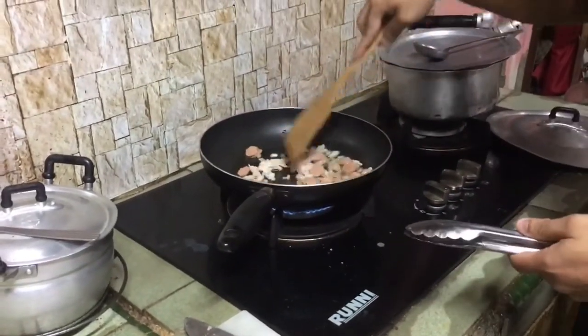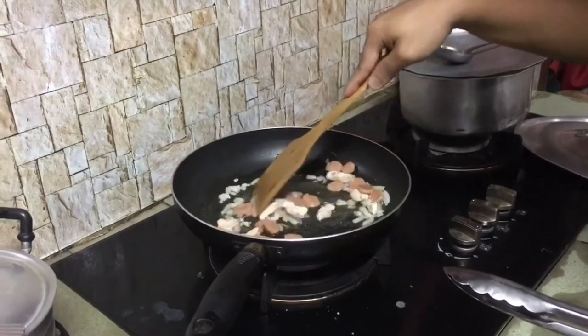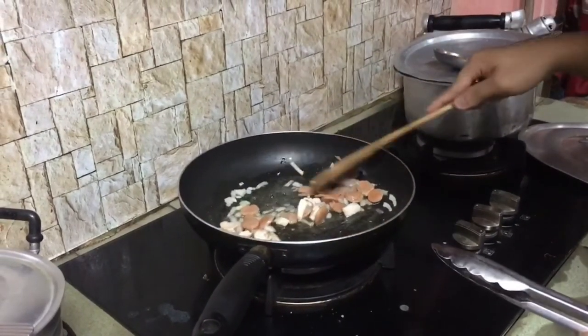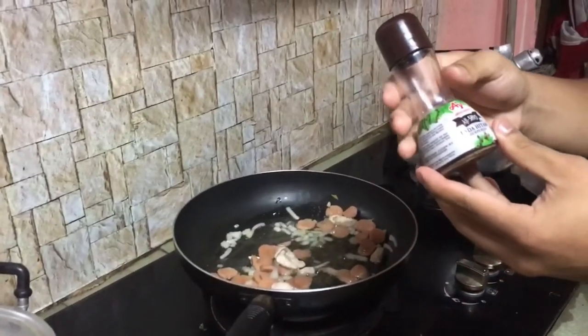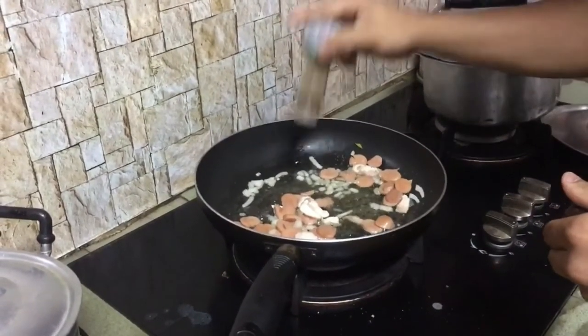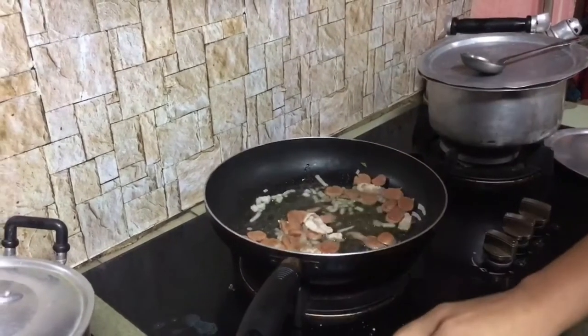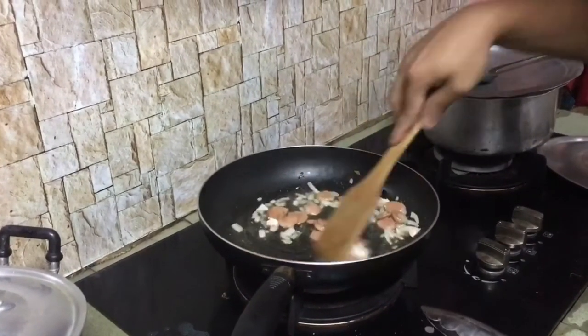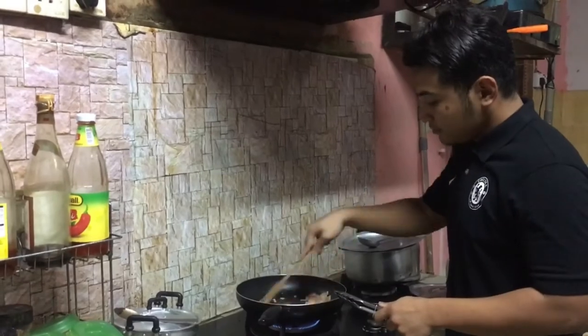Alright, then we stir it. Then we continue to stir the pan until we see the ingredients turn golden brown. After the ingredients are golden brown, we put the black pepper powder into the pan, like this. After that, we continue to stir until it turns golden brown. Okay, I think we have finished it. And then, we go to the next step.